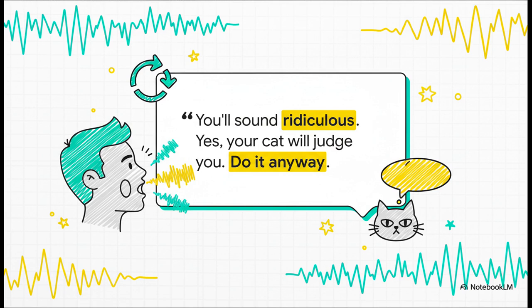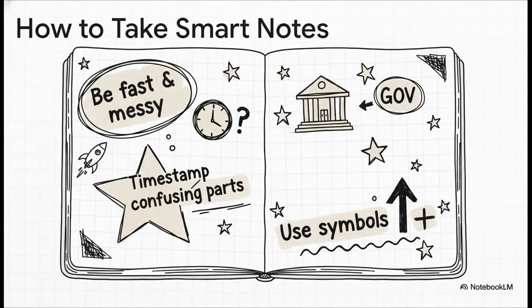Your cat will judge you, but you've got to do it anyway. It works because it's like building muscle memory for your mouth and ears. It connects what you hear to what you can say, and it trains your brain to pick up on speech patterns way faster.